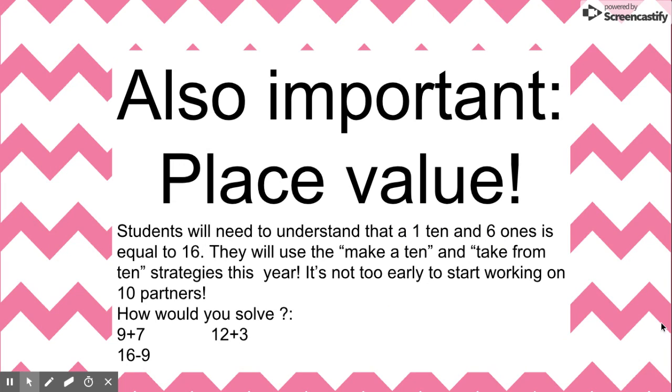Another important topic that we teach is place value. Students will need to understand that a 10 and 6 ones is equal to the number 16. They will use the make a 10 strategy as well as take from 10 strategy this year. It's not too early to start working on focusing on those 10 partners and understanding how to make a 10.